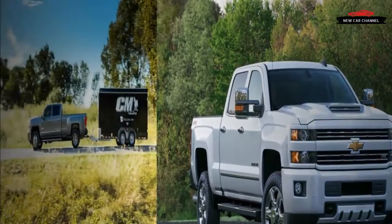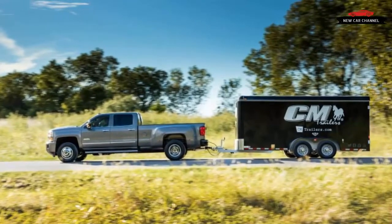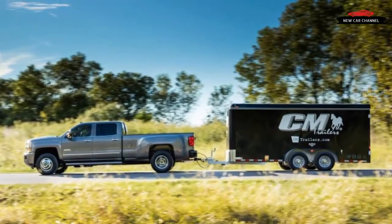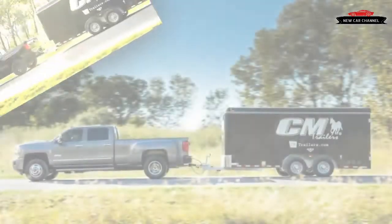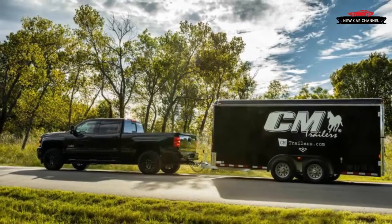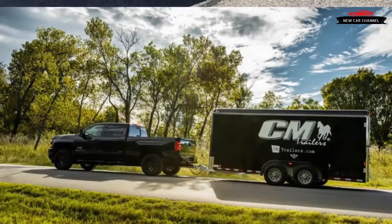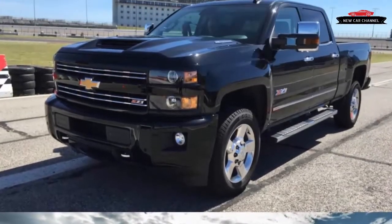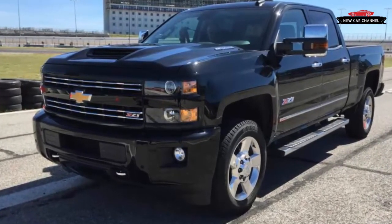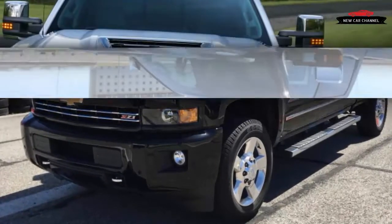And no, there aren't any EPA fuel economy figures, since these vehicles exceed the 8,500-pound GVWR ceiling of EPA ratings. The strong, silent type. Our drive was on a closed course at Texas Motor Speedway, with seat time divided into two segments, lapping the oval in a 3500 crew cab dually, and a two-lap sprint through a short autocross circuit in a crew cab Z71 2500 model.